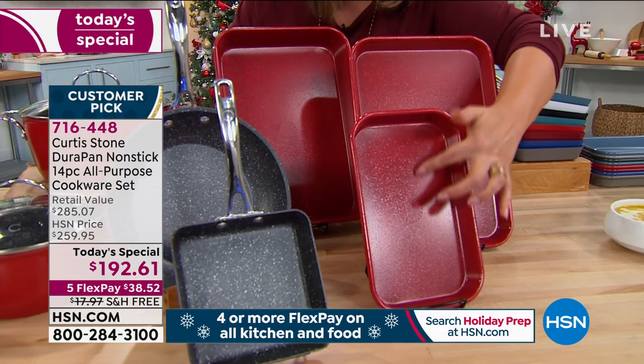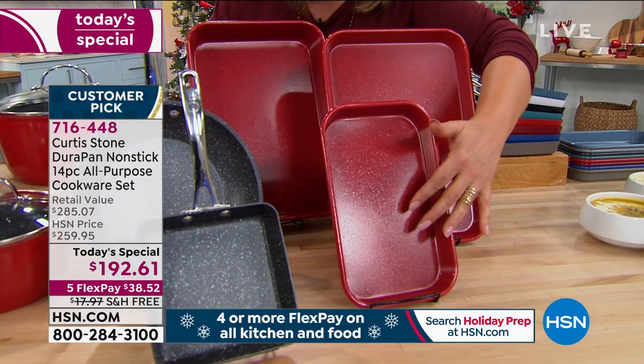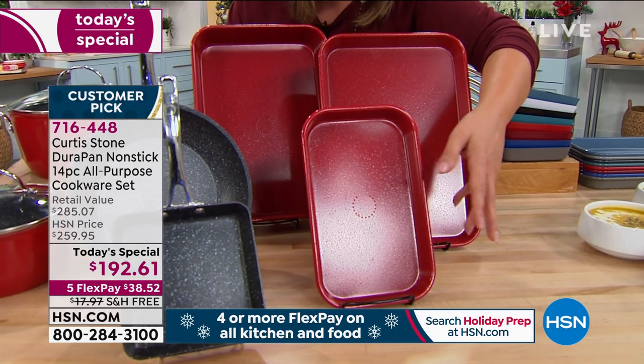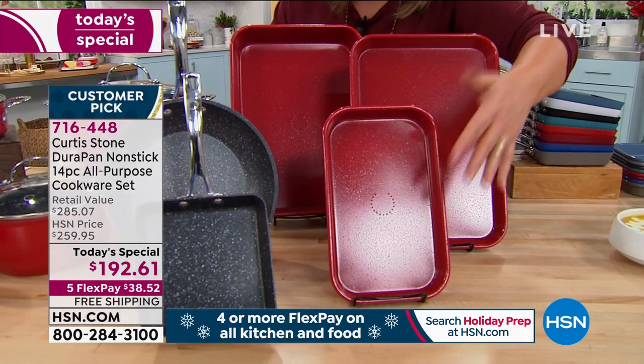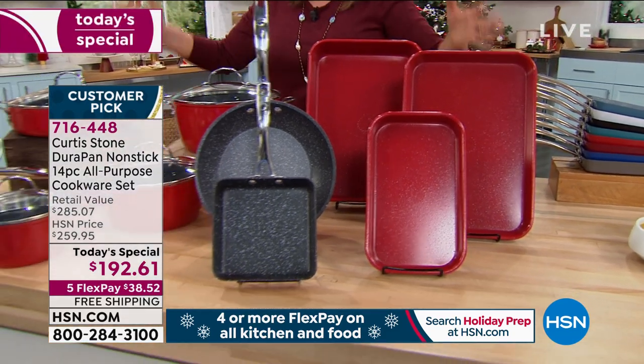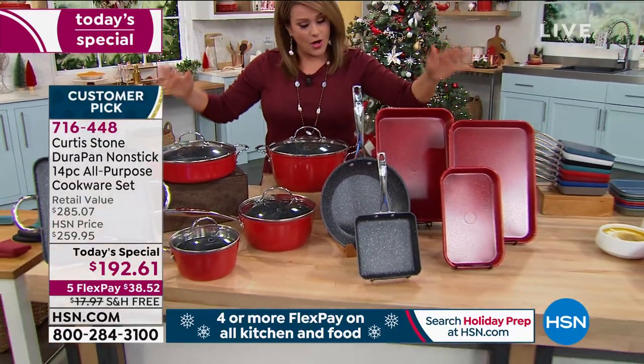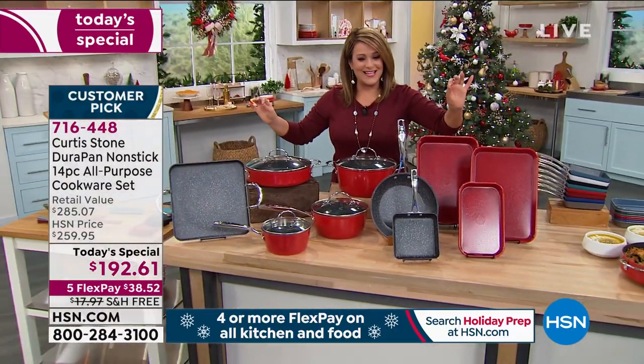Same technology you love of the DuraPan, so superior nonstick on your bakeware. And remember, not just for baking and cookies, but sheet pan dinners are all the rage as well. So 14 practical, functional, versatile pieces today. All you're paying tonight is $38 to get it home.